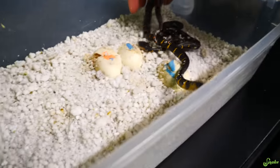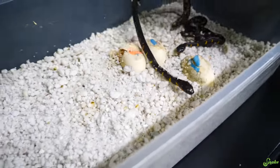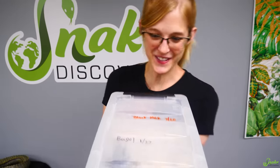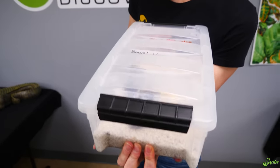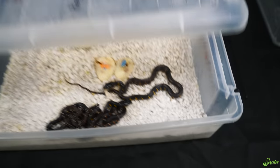Oh, okay. I'll put you back. There you go. You stay there. We'll check on you tomorrow when hopefully your last sibling is out. All right. Babies, I think, are all out of the eggs. I see, I think, 3 blobs worth of babies. Okay, let's look. Are they all out?